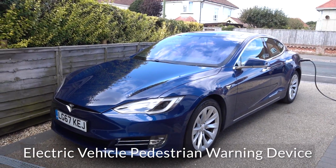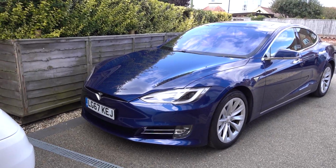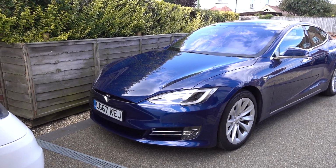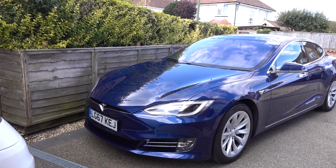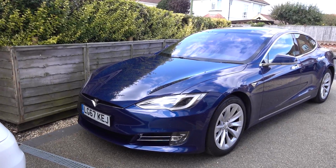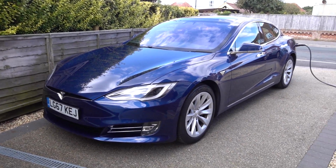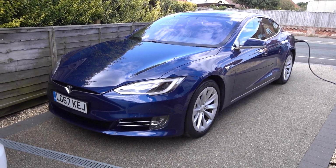Now, many people who are interested in electric vehicles may well know that in the UK and the rest of the EU, it's going to be mandatory for them to be fitted with a noise-making device at low speeds below 12 miles an hour, because they are very quiet when they're creeping around car parks and people don't notice that they're there. One solution to this is to beep your horn at people, but that's not very nice. People will jump out of their skin.